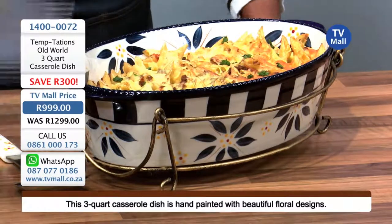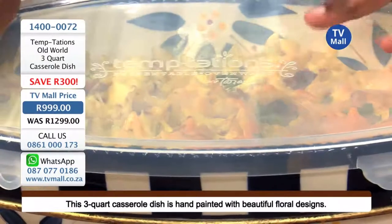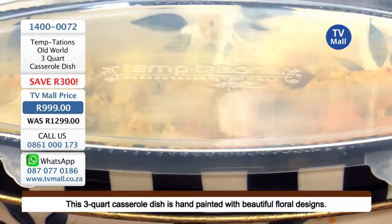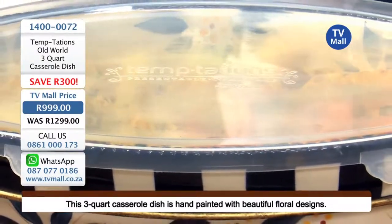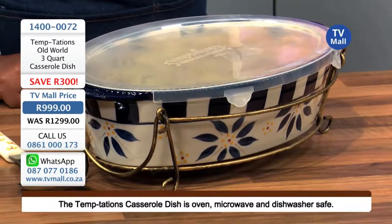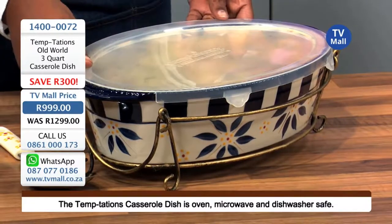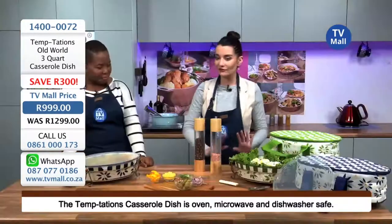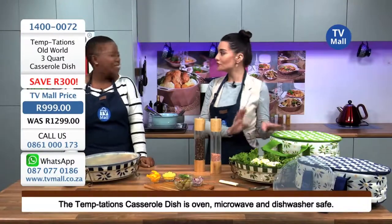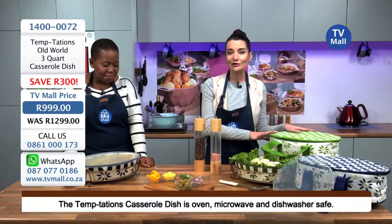If you are going to travel with it, you would just easily place the plastic lid on top. And then you'd be able to put it in the insulated bag, meaning that it would keep its temperature for much longer than any other casserole dish that you currently own would be able to do. And in case you were worrying about it, your stand does fit perfectly into your carry bag. So you don't need to worry about carrying it separately.